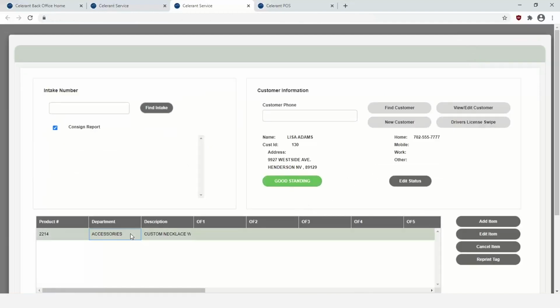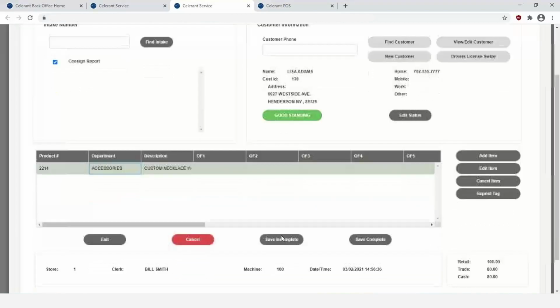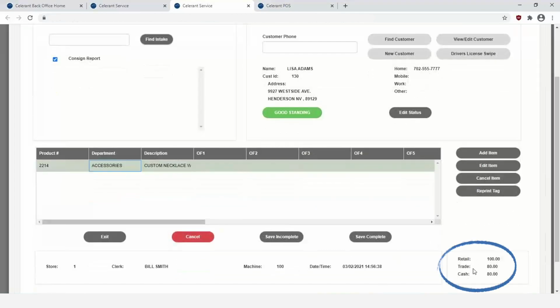So you can see here that the item is created. If I go down, you'll see my system's configured to have an 80% credit rate for consignment. So whether you want it in trade credit or cash credit, they're both configured for 80%. Therefore, if I sell the item for $100, I would give the customer, the consignor, $80.